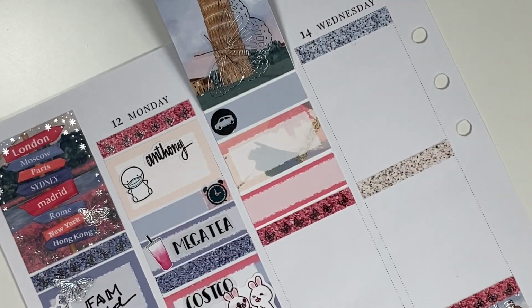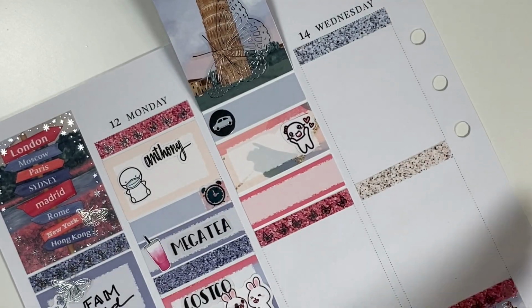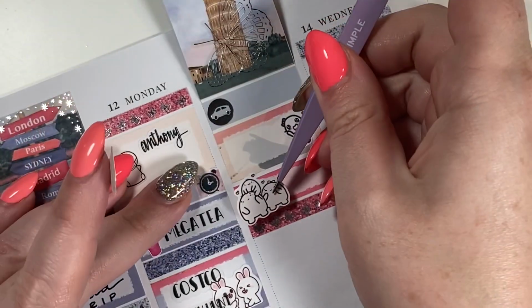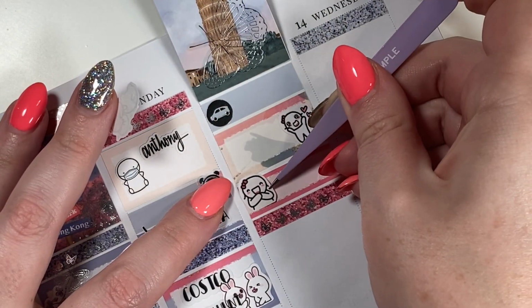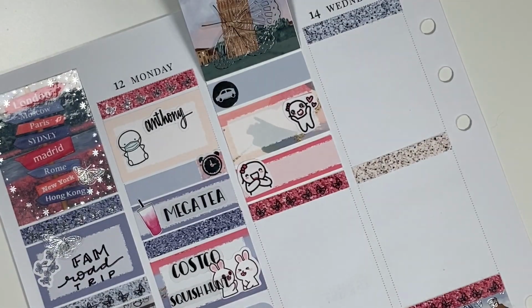I'm gonna flip this around. I'm gonna use this little Once More with Love sticker. Then for making it to our destination, I'm going to use another Once More with Love from the little happy sheet. Then we walked around and shopped, which was a great time. It's just nice, laid back, chill.